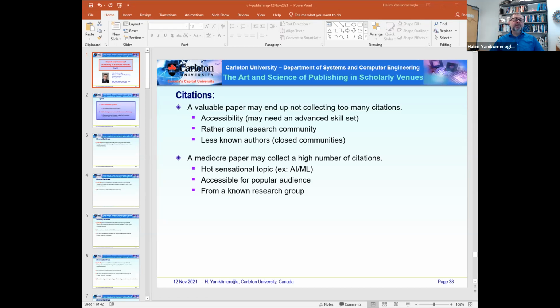Now, on the other hand, a mediocre paper, the topic might be very sensational. And this is not something wrong, by the way. Some areas are hot and they have huge potential impact, like AI and machine learning. This is not a negative comment at all. But once again, as a fact, if I am writing a paper on AI for wireless communications, everyone pays attention. Everyone wants to understand the potential of AI in communications. And the same goes for pretty much every field. And this might become even a popular work to a large audience.